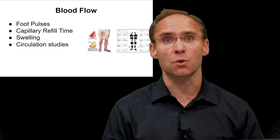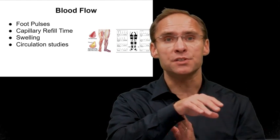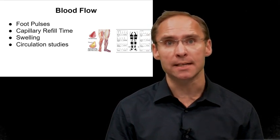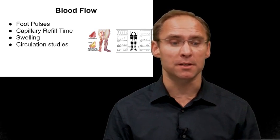And these are called the dorsalis pedis pulse, which is the pulse basically on the top of the foot, and the posterior tibial pulse, which is a pulse in the back of your ankle, on the inside of your ankle. You may be able to feel these if you have diabetes, and you may not. And one of the reasons you may not be able to feel it could be swelling.